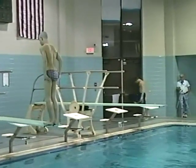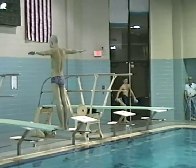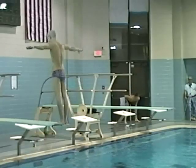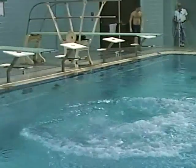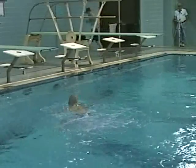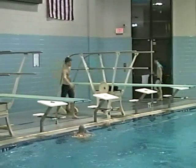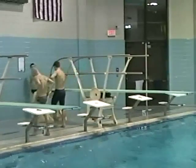That looks like an inward 1.5 somersault. Degree of difficulty 2.2. I was right. Popped out a little too early. Got a little splash on that, so he's not going to get the high scores that he can. So 3 and 1/2, 3 and 1/2, 4 and 1/2, 4, 4. So again, lower scores than everyone else, but only because he popped out too early.